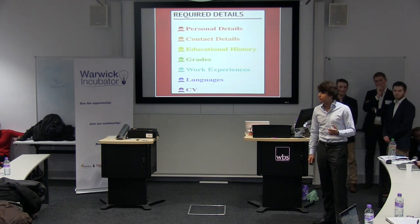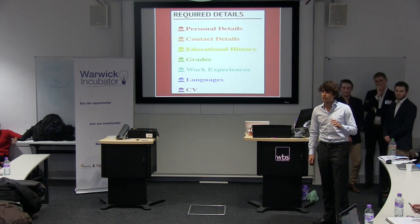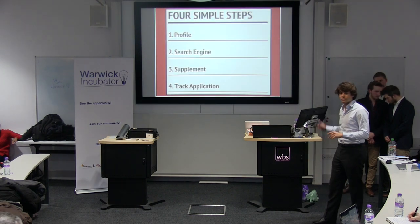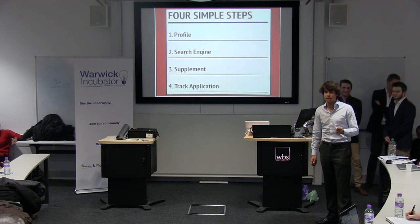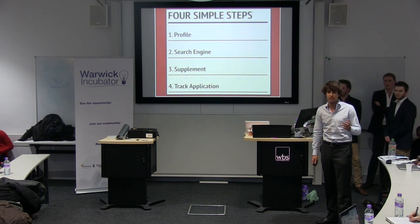At Graduate Recruitment Network, we aim to revolutionize the current application process to make it less repetitive and time-consuming. We want to create the first common application platform from which students can apply directly to jobs and internships. There are four simple steps. First, you create a profile. Instead of filling out your information over and over, you create one profile with which you can apply to all internships. You then use our search engine to look for different jobs and internships.